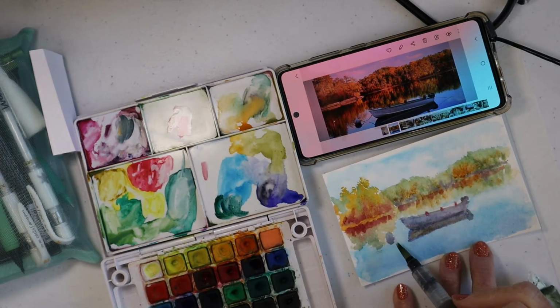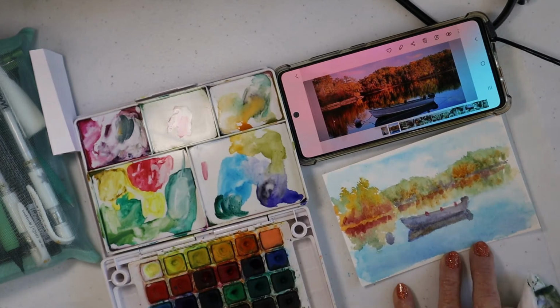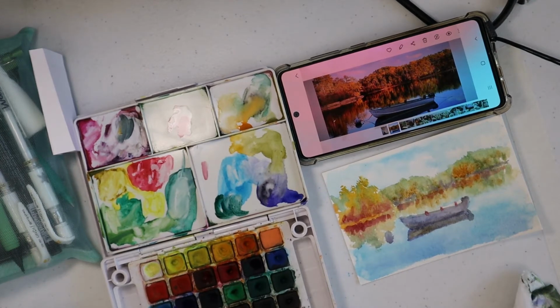See, I've lost the definition of what this is, and I might be able to fix that with the pen. There's a lot of things you can do with the pen, especially when you're working that small. Yeah, working small.